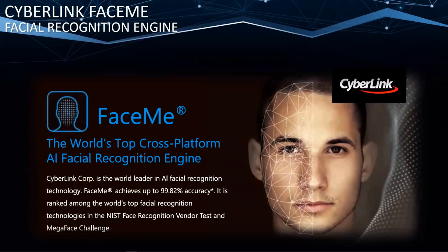Cyberlink is a world leader whenever it comes to facial recognition and face attribute technologies. FaceMe is a highly accurate AI engine. It's ranked one of the best in the NIST face recognition vendor test and also the MegaFace challenge. FaceMe is powered by deep learning algorithms and delivers the reliable, high precision, and real-time facial recognition that's critical to those AIoT applications, such as smart retail, smart security and surveillance, smart city, and smart home.